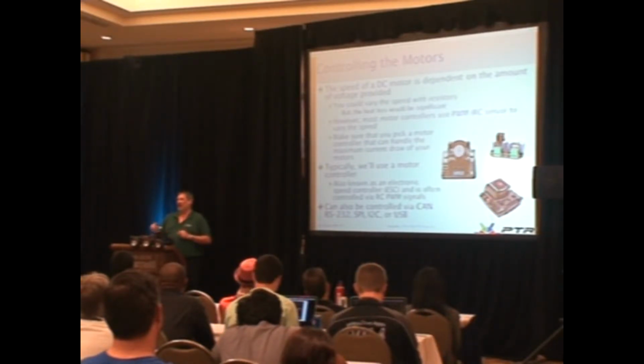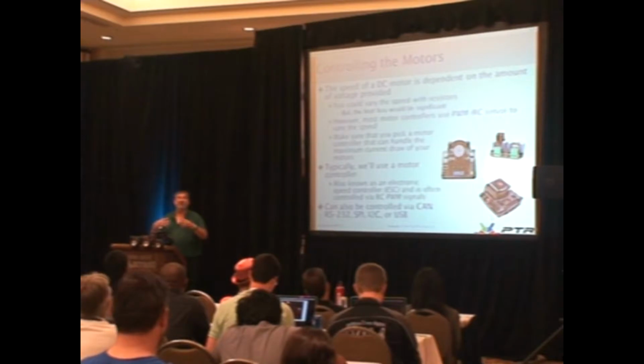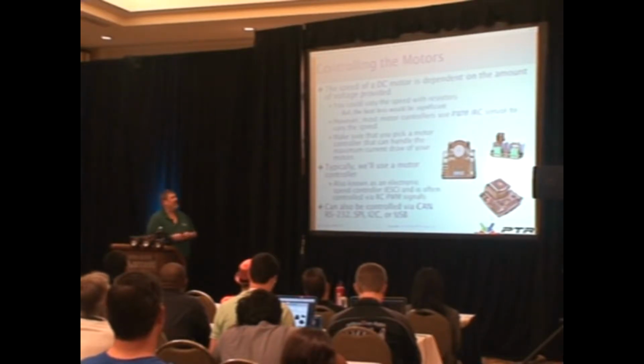We do have to make sure that we have a high enough frequency going to the pulse width modulation that the motor doesn't actually detect that it's a separate pulse. Otherwise, the motor starts to chatter and it can get really nasty. It can tear a gearbox apart real fast.